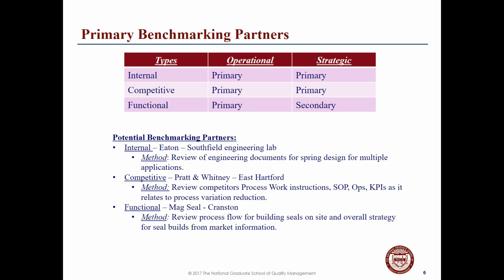So we have some primary benchmarking partners. We looked internally at Eaton, which has an engineering lab in Southfield, Michigan, going there and reviewing the engineering documents for spring design for multiple applications. The Southfield Engineering Lab does a lot of engineering applications for vehicles, which is truck and automotive.